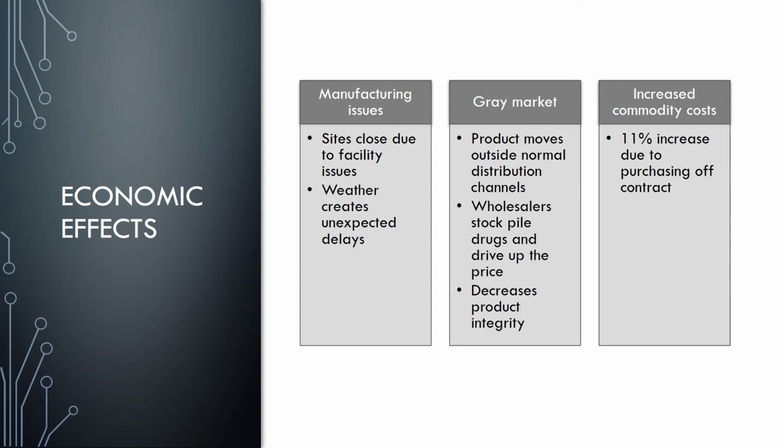Manufacturing issues, the gray market, and increased commodity costs are all economic effects of drug shortages. Manufacturing issues occur due to unexpected delays, usually related to weather, when the sites have to close their facilities. The gray market is when product moves outside normal distribution channels. This occurs by wholesalers stockpiling drugs and driving up the price, creating a price gouging effect. This also decreases the product integrity because we're not 100% sure that the drug we're purchasing is within the standards of practice. It also creates increased commodity costs of up to 11% due to purchasing these drugs off of a contract.